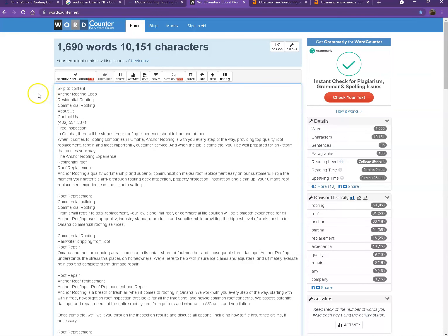All right, well, currently you have 1,690 words, which is actually a great number, which means you've already exceeded the goal that Google is looking for, which is 1,500, and you're now being considered by Google as a trustworthy website for sure.